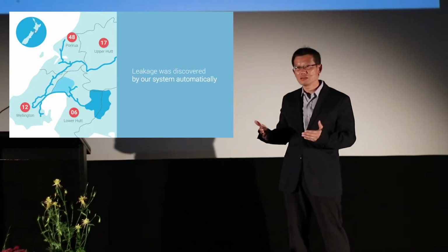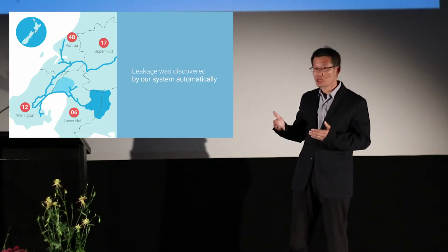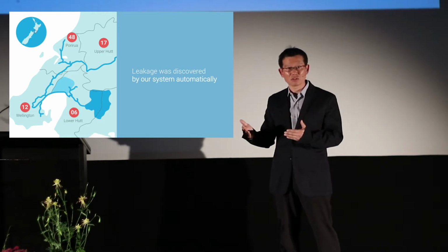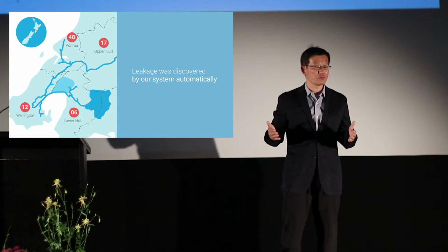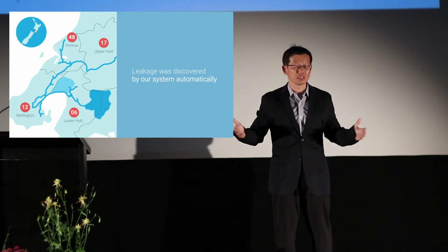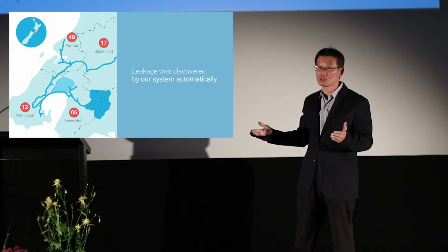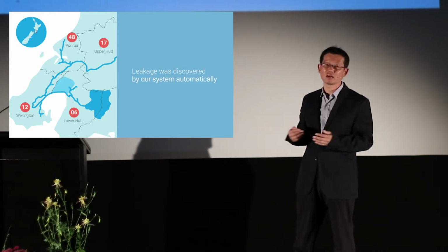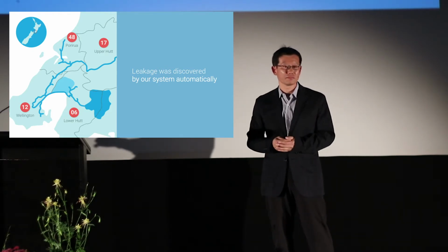With our machine learning and data science solution, leakage can be discovered and reported by our system automatically, efficiently, and accurately. Compared with the traditional way of using manpower to deal with complex data, a computer can do it much faster and smarter.